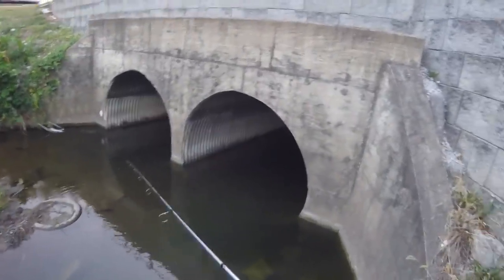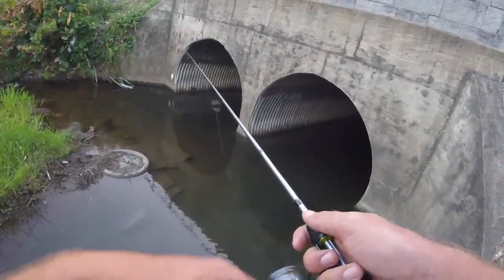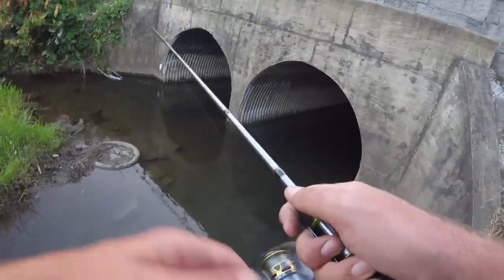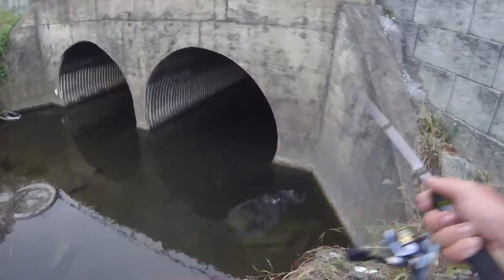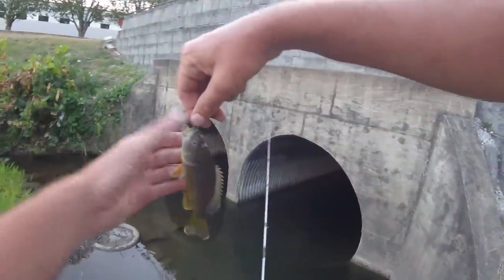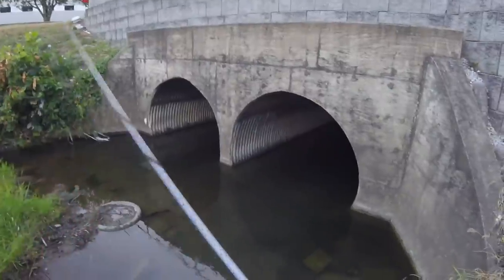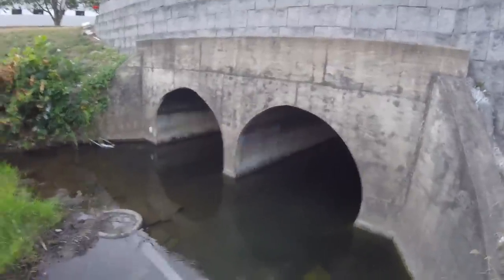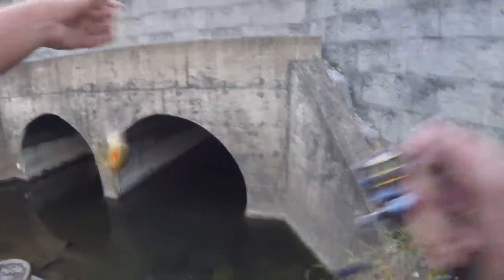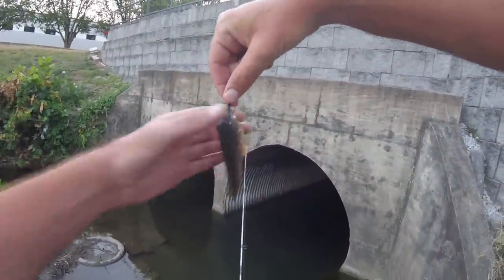I'm gonna try to cast up under there. Hopefully this turtle don't grab it. And there's a bunch of logs and stuff. Hopefully they don't get stuck on it. There's a fish. I think he's a little bit better. Yeah, biggest one. Pretty strong little green sunfish. All right, this turtle's starting to get on my nerves. Oh, yeah, bright colored one there. Nice.